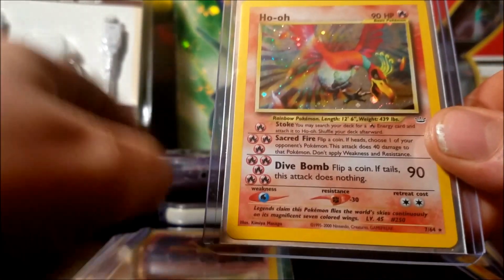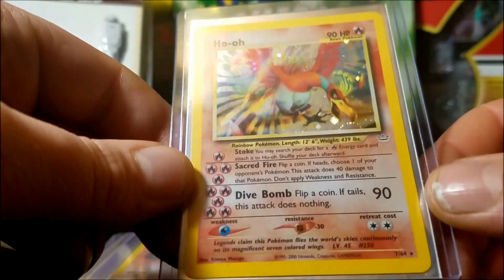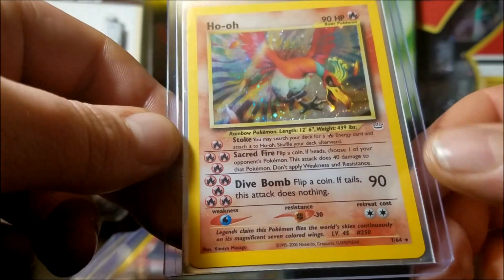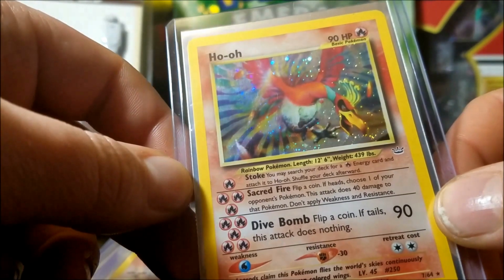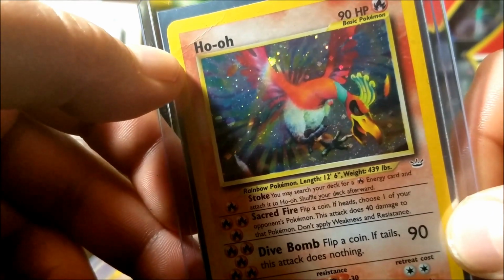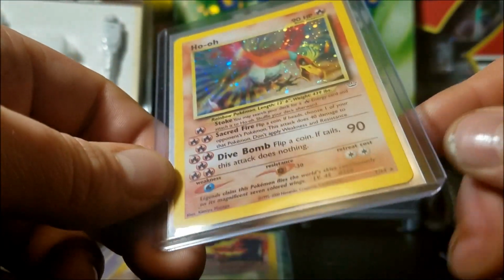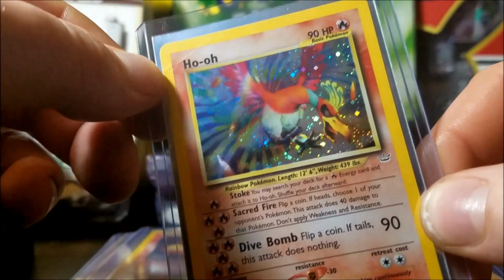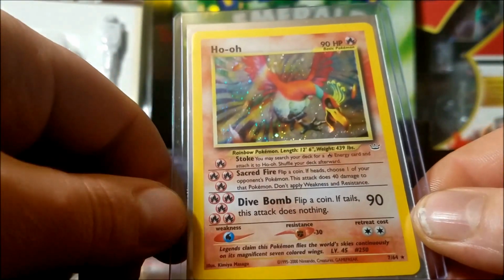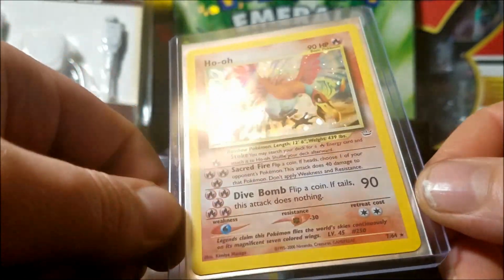Now, this was in mint condition, this Ho-Oh. And it wasn't in a plastic sleeve. And when I went to put it in a top holder, I'm really kicking myself. See that? I did that putting this in the top sleeve. There's not a speck on this card, and I bent that corner. I was really unhappy with myself. But he's still awesome looking.